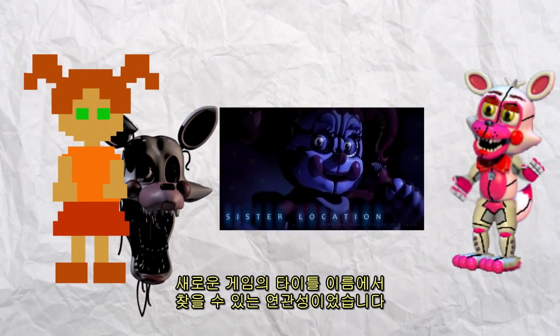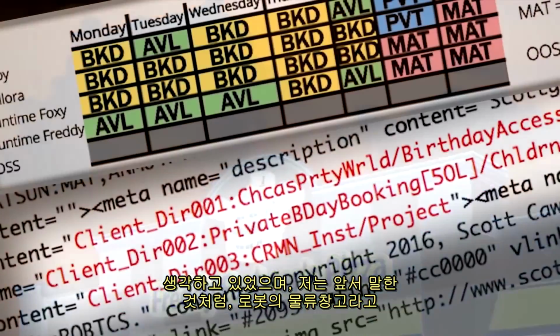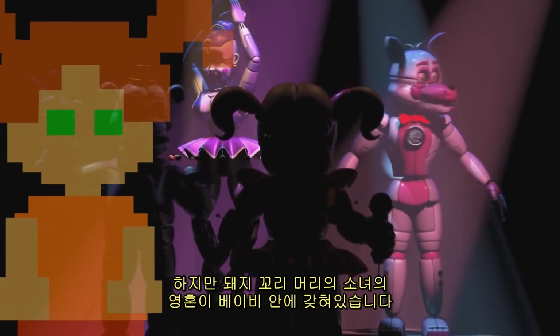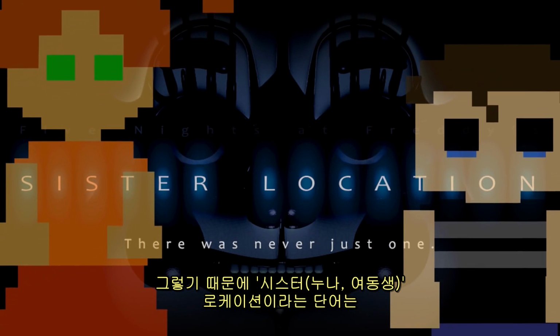To me, though, the coolest part about this connection would be in the name of the game. This whole time, we've been assuming that Sister Location was referencing some other spin-off chain of restaurants, or, like I said earlier, a storage and distribution center for the robots. But if the Pigtail Girl's soul is trapped in Baby, and she was indeed the sibling of Crying Child, the phrase Sister Location takes on a whole new meaning.